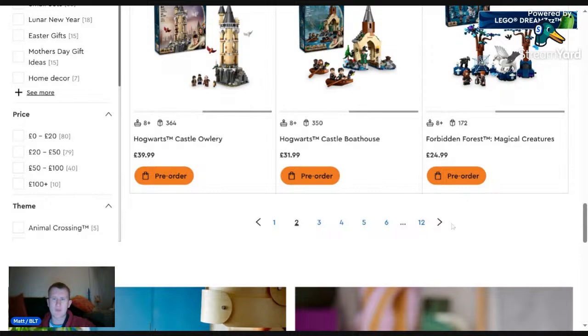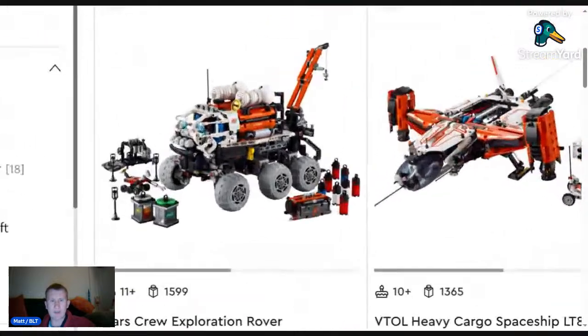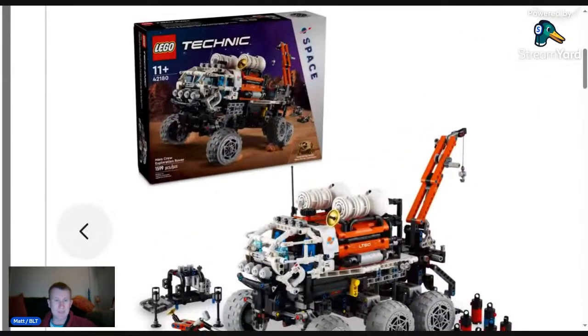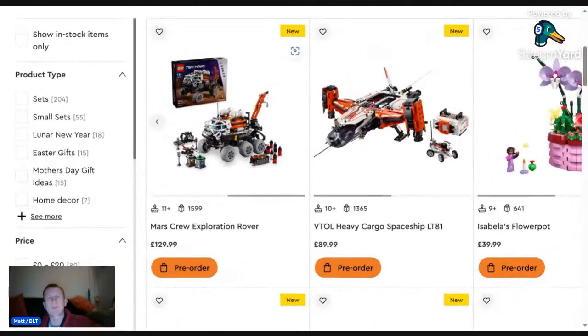Right, page 3. Try and keep this pace up. We're going as quick as we can. So I told you there's a lot to get through. Right, all the space stuff, self-explanatory, which is good. It is 1,559 pieces. It's a cool thing. It's another big Technic set. So if you're after more Technic bits and pieces, March really is the month for you. But it's item number 42180. And it is the Mars Crew Explorer rover for $129.99.